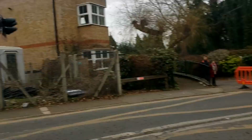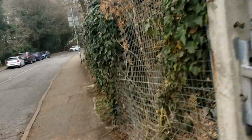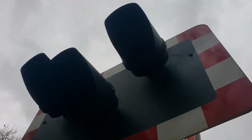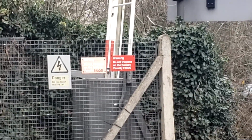That way is towards London Waterloo. That way is Hampton Court. SPX Rail Systems barriers, 2018. Very corroded Yodalex alarm. Mossy wigwags. Other side. Oh yeah, do not trespass, penalty £1,000. You've got two signs there as well.